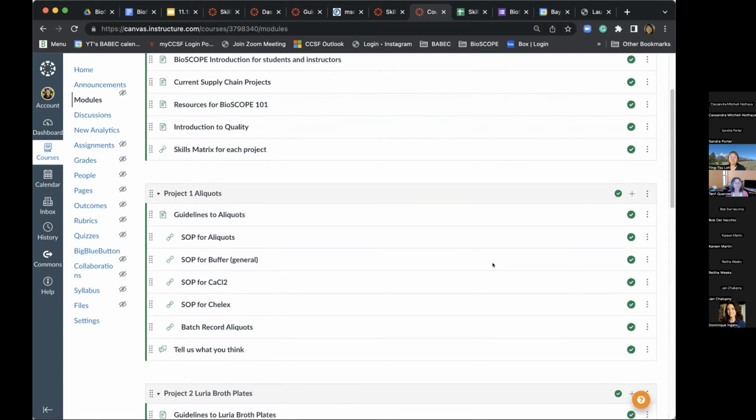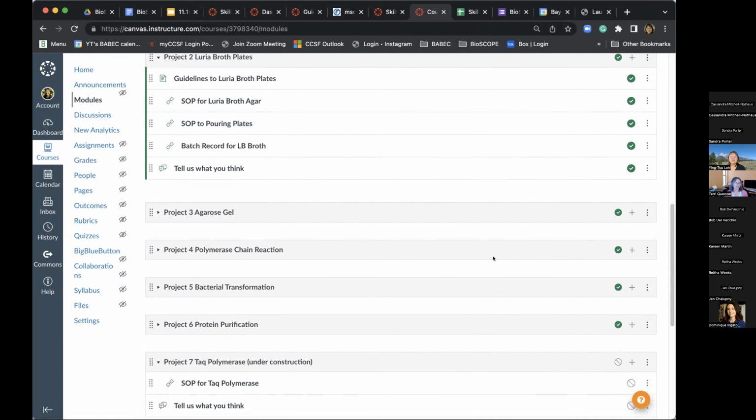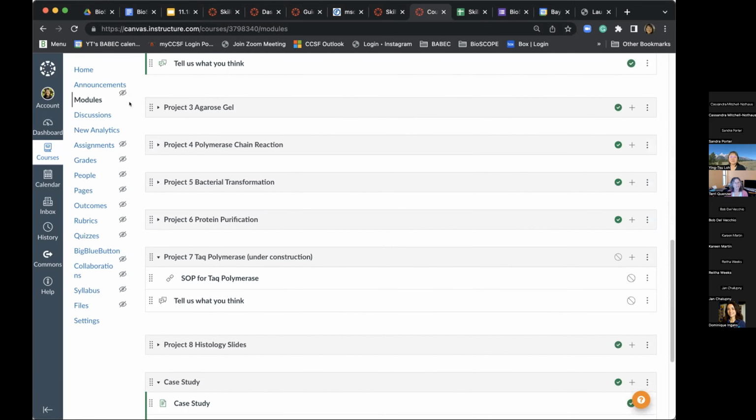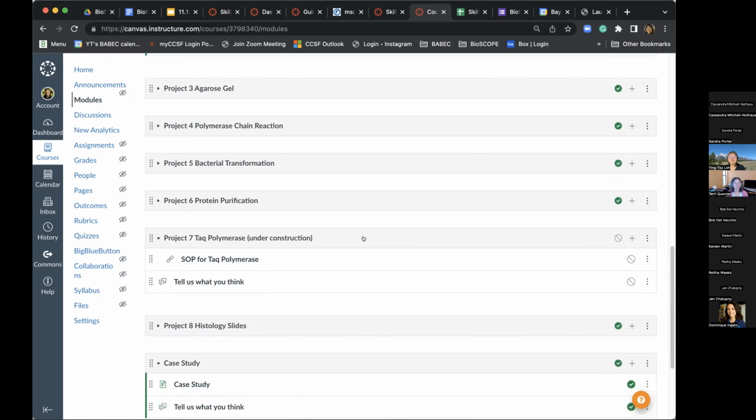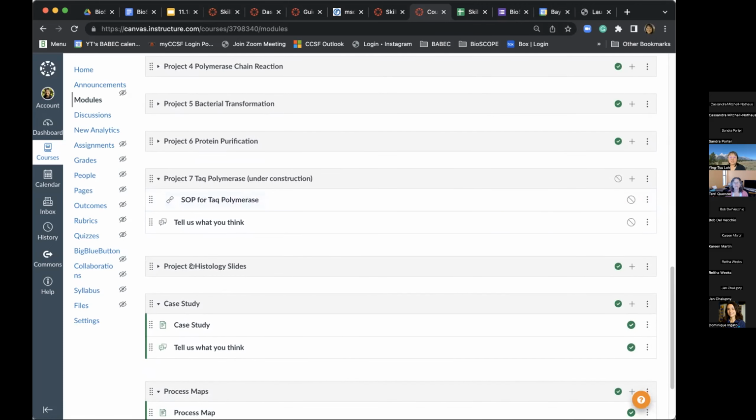Okay, so we have 7 projects so far here. We have those aliquots and LB plates, and agarose gels. I believe Joe Wu's college pours agarose gels for their high school classes. PCR is just a template you can use for what you want to do. Bacterial transformation, protein purification. And the one that I think a lot of people are very interested in is the Taq polymerase isolation. It's not purification because it is used in a crude sense. Emily right now is working on that one. We also have histology slides here.